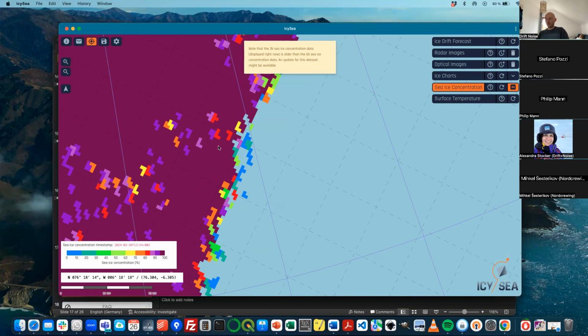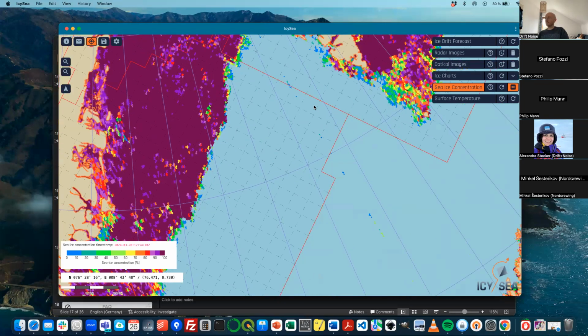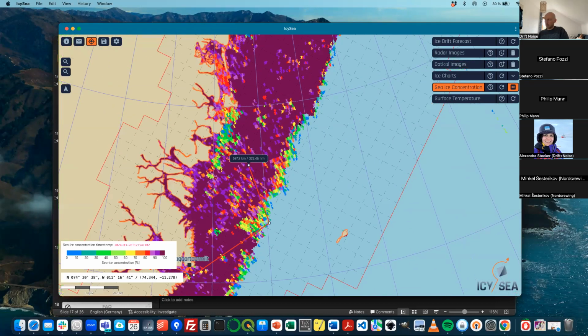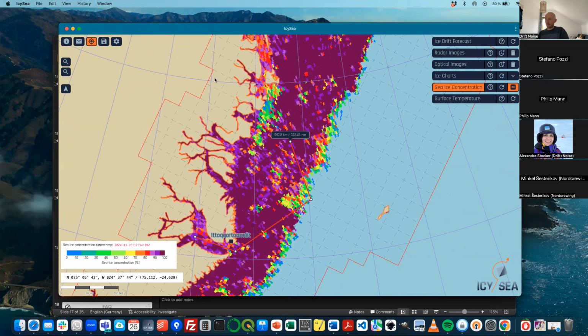So higher resolution for certain areas gives you more of an idea of what's going on. I'm going to go through the satellite images before I move on to the ice charts. For example, for this area here, Eastern Greenland, I can select various satellite products. I get low resolution radar, high resolution radar, and optical images.